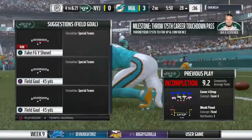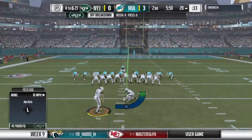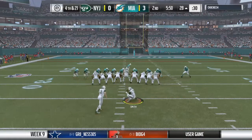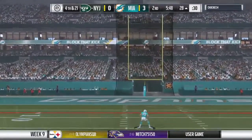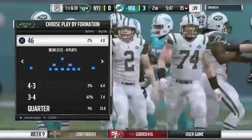Incomplete. We know it's not an easy job to go out and catch passes when people are trying to tackle you and knock the ball away. But the bottom line is, that's a pass he's got to have and a pass he should have caught. And he missed it. It's no good. And this score will stay right where it is.